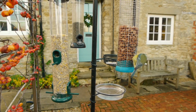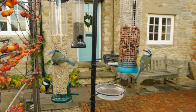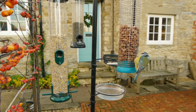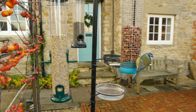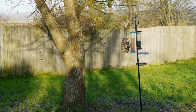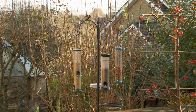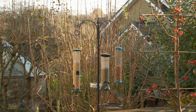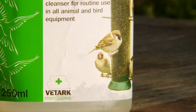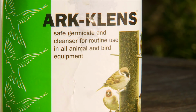Positioning is important. The main consideration, other than them being in a good place for you to watch the action from your window, of course, is that they're away from anywhere which a cat could hide in and pounce on the birds. So avoid being too close to shrubs and other undergrowth. And if you don't have a handy tree to hang the feeders from, then a feeding station like this one is ideal.